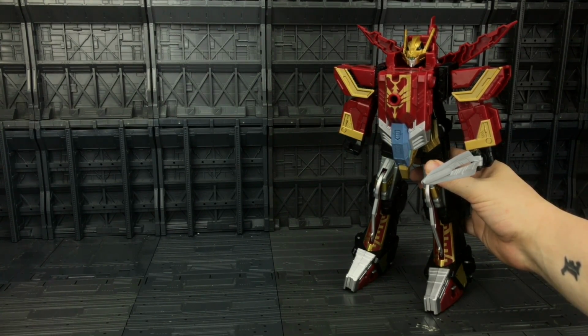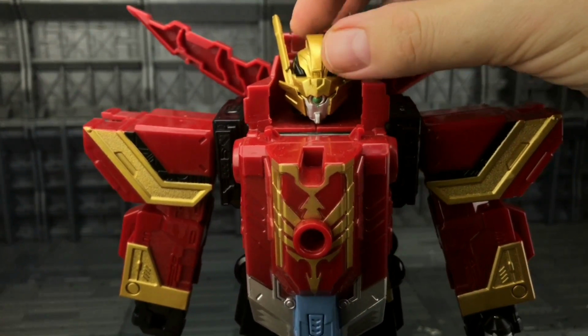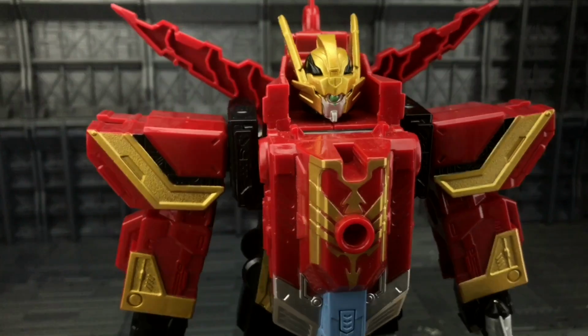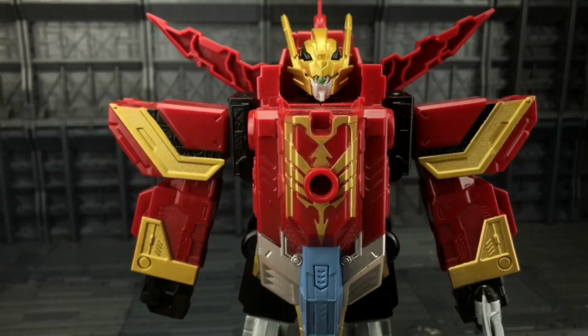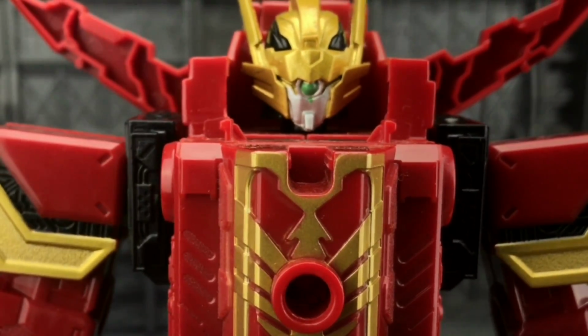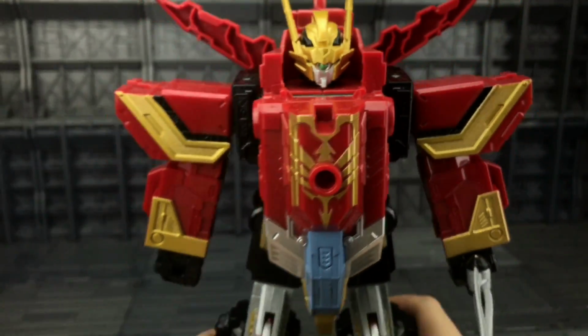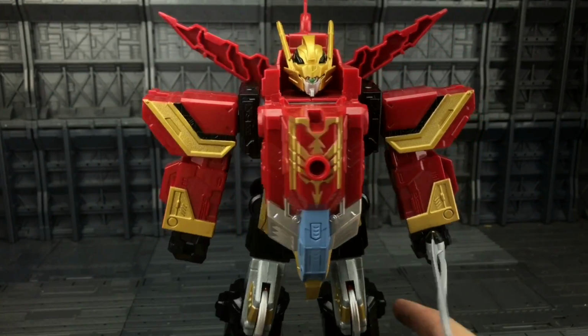We get two different sound effects. Love the head sculpt on this. Probably one of the best head sculpts out of the three main mechs. It's kind of a Cyclops thing going on there. Really digging that. Although you can see some spillage on the paint, that green's just overlapped slightly, which is a shame, but nonetheless it's a nice looking figure.